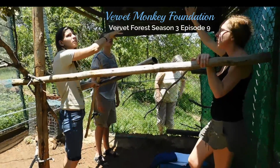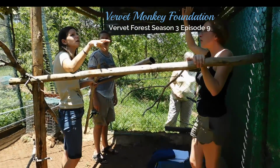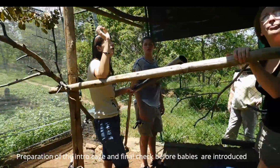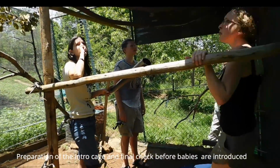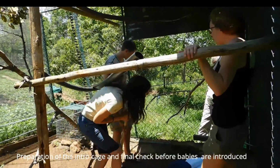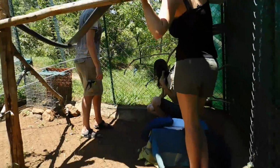Mums. One good sleeping perch there, good sleeping perch there. Make sure that the sleeping perches have also got enough shelter, so shade as well during the day. So it might be we put an extra piece of shade or something there. Yeah, dependent.